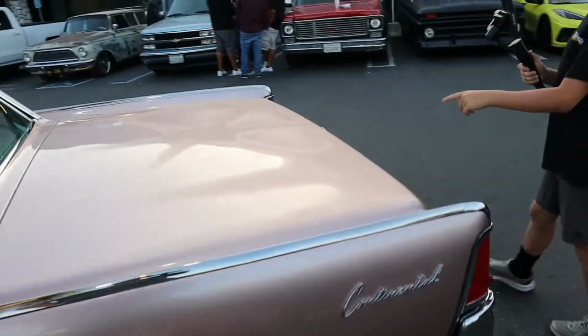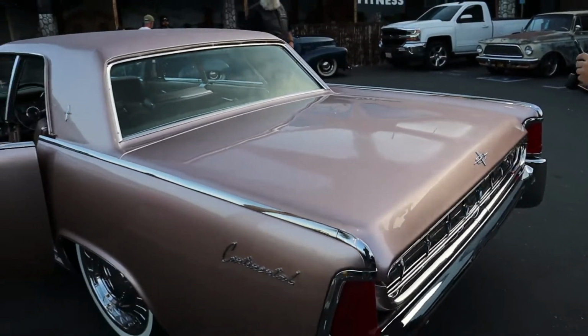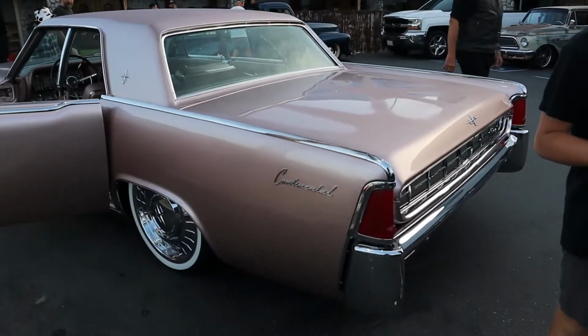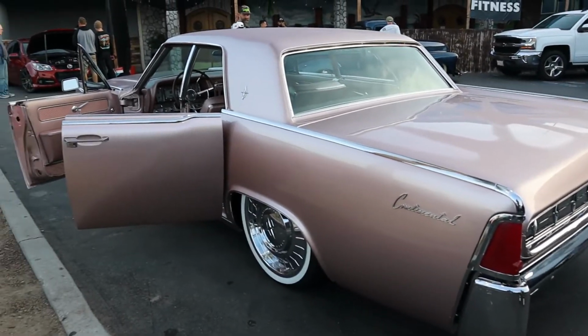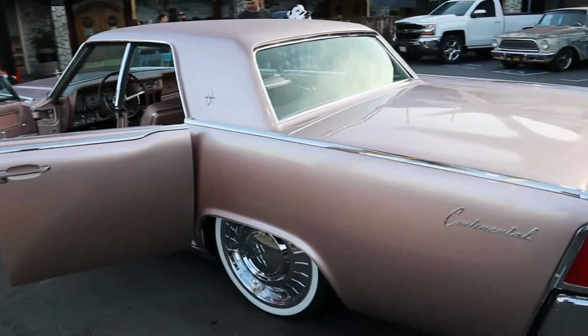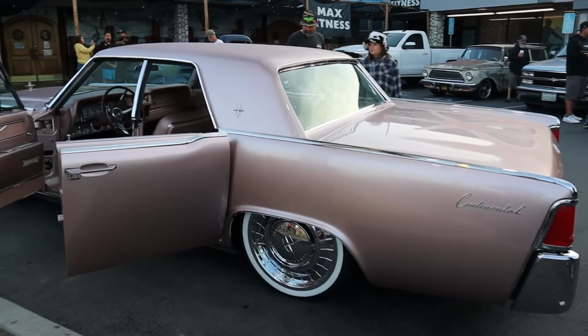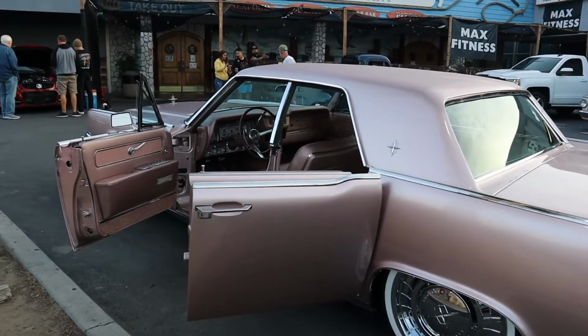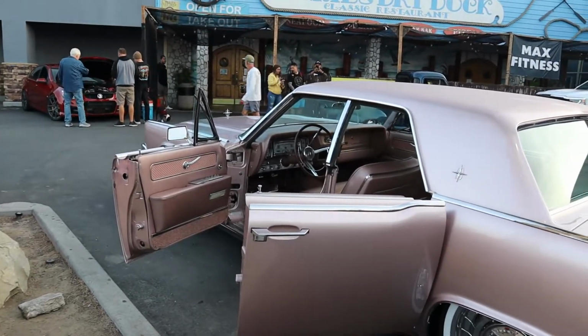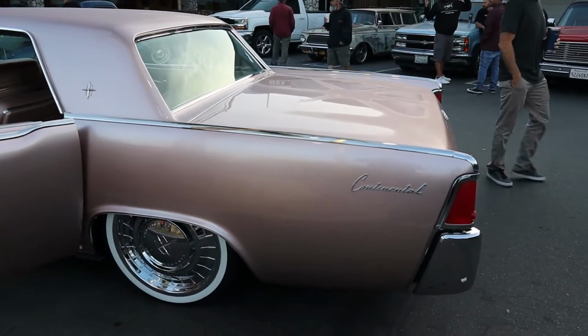Whose car is this? What's the deal with the fire? There's like... Oh, that's the framing of the... Whose car is this? I don't know. I really like it. Yeah, me too. That's really nice. Yeah.